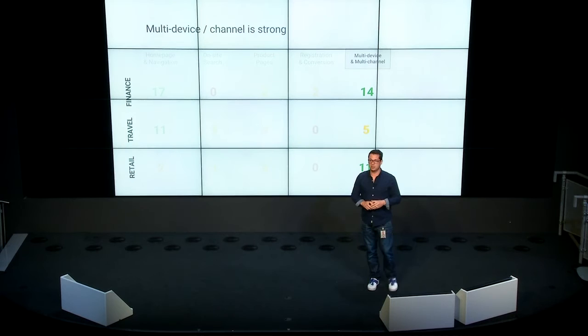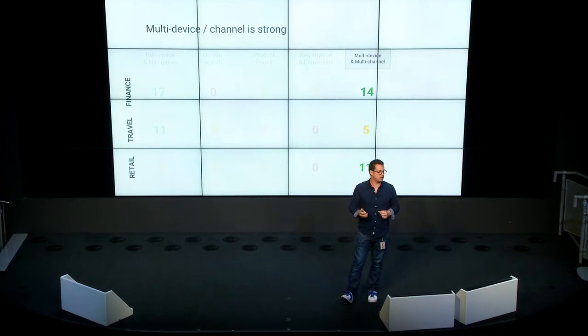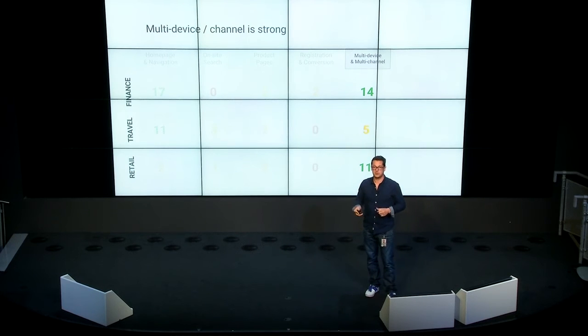So 2 of the factors we looked at, apart from the 4 stages in the conversion journey, were supporting features. So for example, in this stage, how well does a site support multi-device and multi-channel shopping or booking? And just like homepage navigation, 30 sites scored 100%. So it's a very competitive stage to be good at.